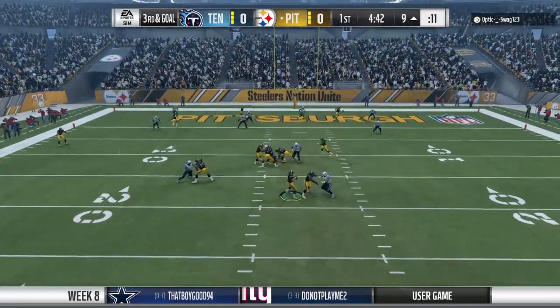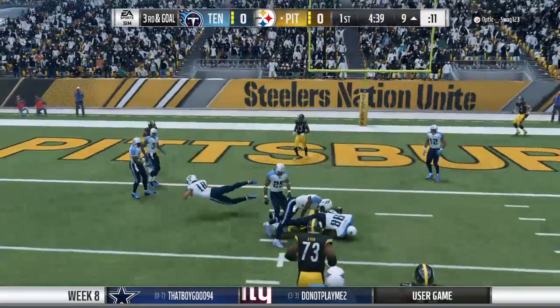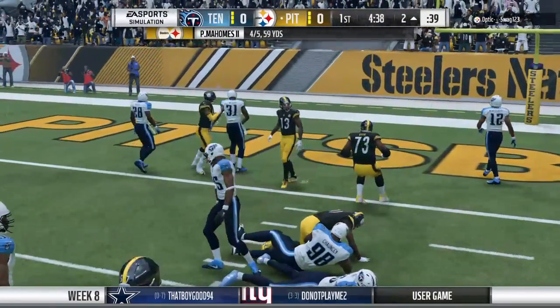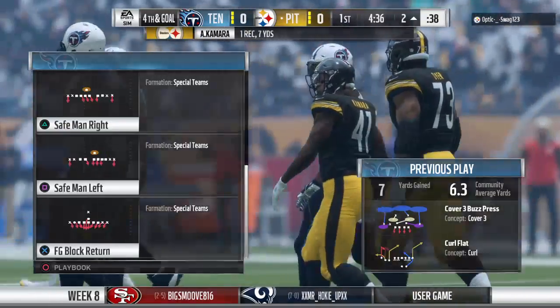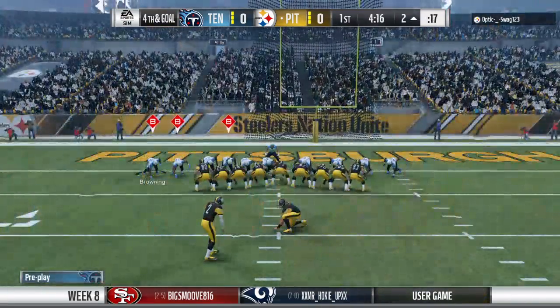From the gun, it's Mahomes. And he's got it. That pass play good for 7. But it still brings up a 4th and goal. And the pocket's been protected pretty good here so far in the opening drive.